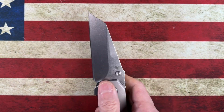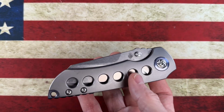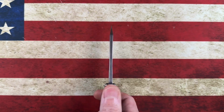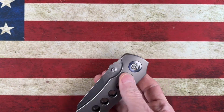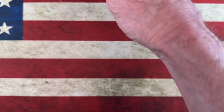I had the Kaiser MIDI Critical when they came out in a couple of configurations, which I've given away on Friday Night Flicks, but I kept this guy in the collection because this is kind of what started it all for me, in the big knife and the titanium knife. So this is the Kaiser Critical in titanium S35VN.